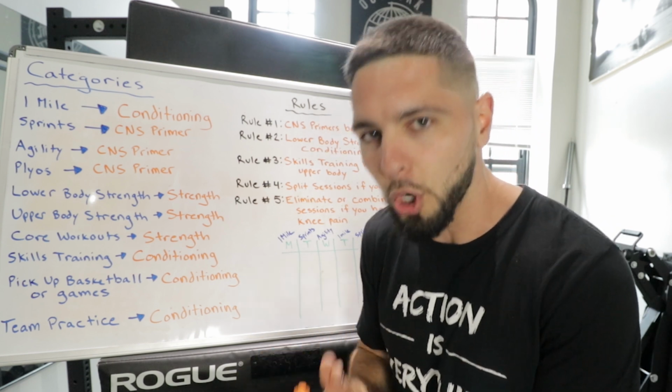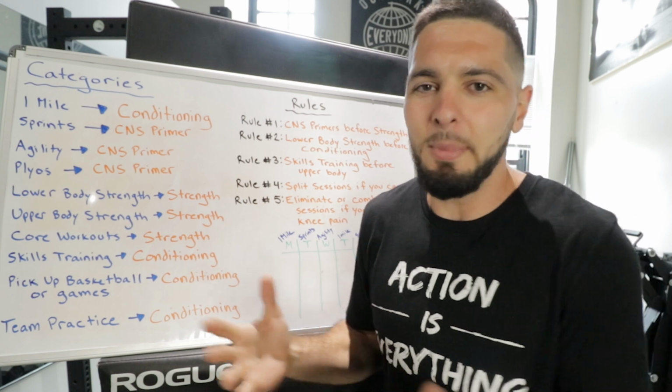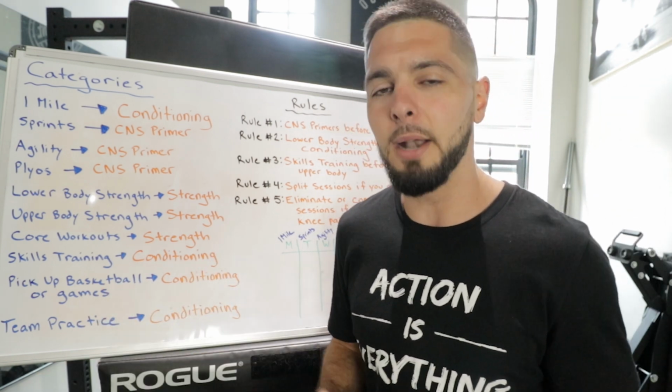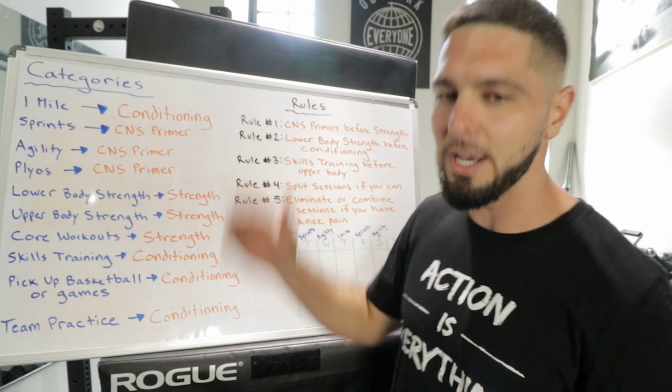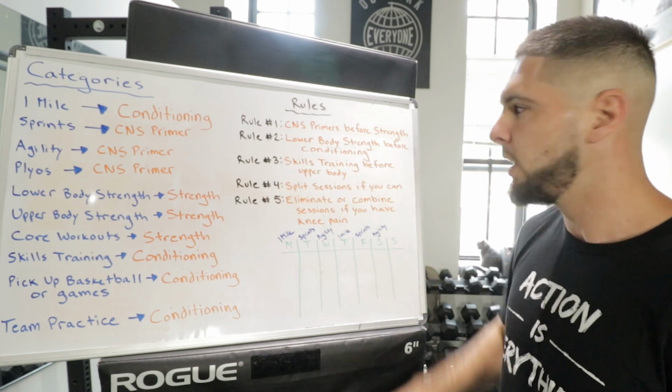Now, it's not the worst thing in the world if you flip-flop these. I mean, a mile's not that far. You can run a mile and then go do your strengthening workout, but you will get more bang for your buck if you do your strengthening workouts first and then you do your conditioning. So that's rule number 2, lower body strength before conditioning.